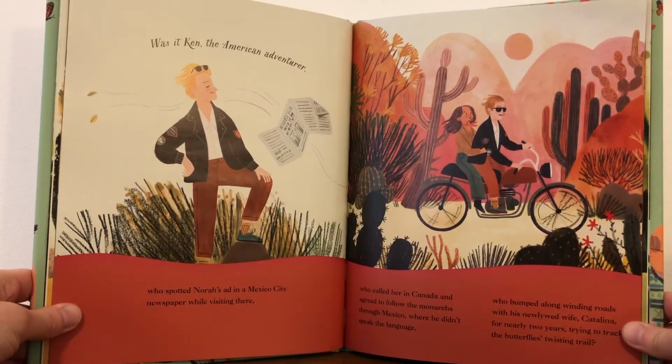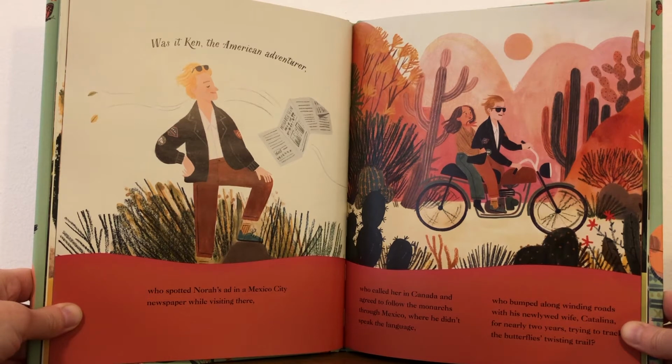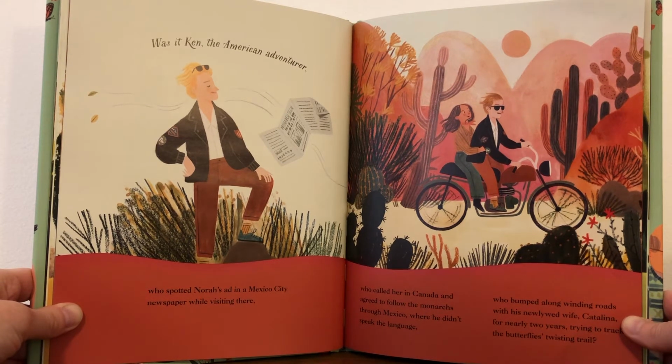Was it Ken, the American adventurer, who spotted Nora's ad in a Mexico City newspaper while visiting there, who called her in Canada and agreed to follow the monarchs through Mexico where he didn't speak the language, who bumped along winding roads with his newlywed wife, Catalina, for nearly 2 years, trying to track the butterfly's twisting trail?